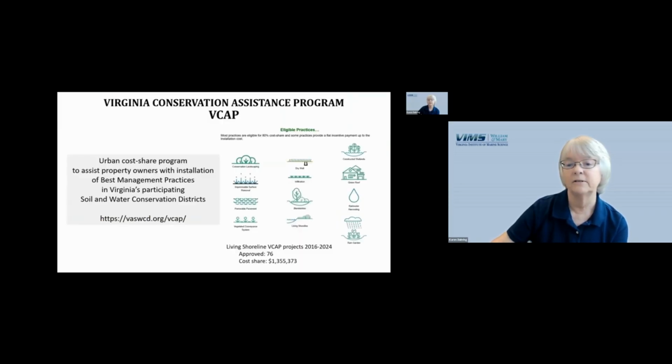I also wanted to announce the Virginia Conservation Assistance Program, called VCAP. This program provides financial, technical, and educational assistance to property owners installing eligible stormwater control practices, including living shorelines. The number of Virginia localities covered by VCAP has expanded in coastal Virginia. We've had more than 70 projects already supported with a cost share value of over $1.3 million. I was told recently that the cities of Norfolk and Poquoson are coming online for VCAP soon. So contact your local soil and water conservation district in Virginia for more information about the availability of this program in your locality. If you haven't had it before, you might have it now or coming soon.